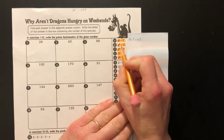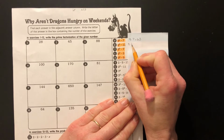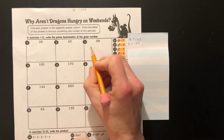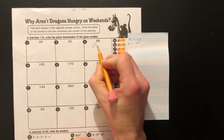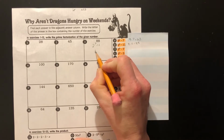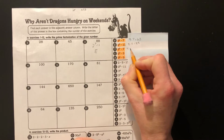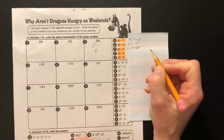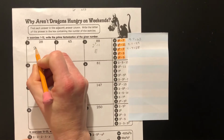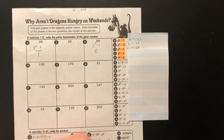E, 2 cubed times 11. 2 cubed, 2 times 2 is 4. 4 times 2 is 8. 8 times 11 is 88. So we know that 2 cubed times 11 is 88. So number 3 is E. T, 2 squared times 7. That would be 4 times 7 is 28. 2 squared times 7 is T. See how quick this is?